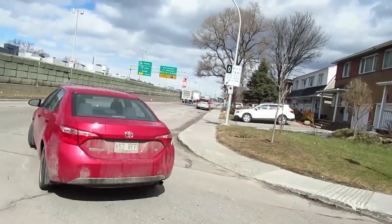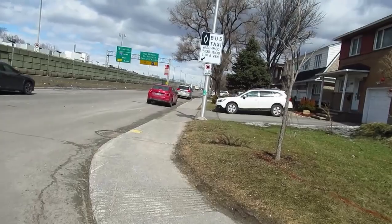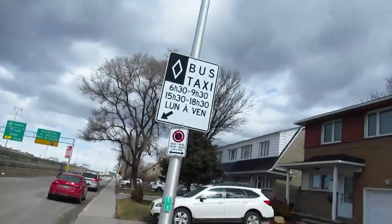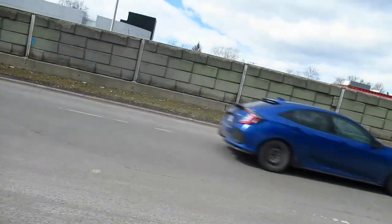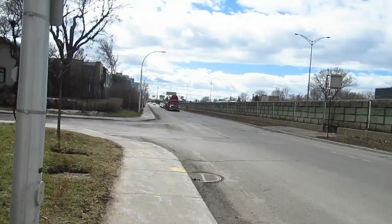Of course, he's a youth. Wouldn't let me go by. What did I just say about patience, eh? Where's he going, this guy? What do we have here? Cars?